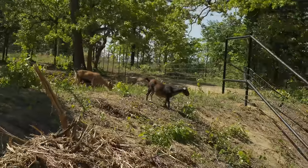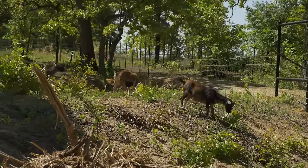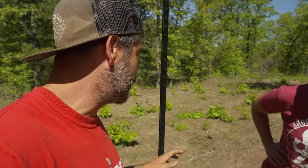I hate doing fencing. You love doing fencing. She begs me all the time. My favorite thing ever. We love our animals, but we hate doing fencing. So the rest of it we'll probably hire out, but all of this we're trying to do ourselves. I absolutely love the way it's coming out.